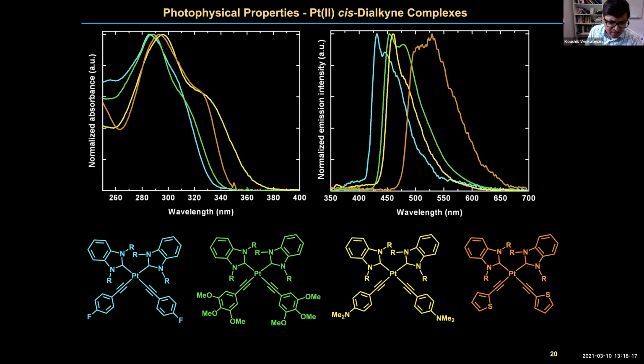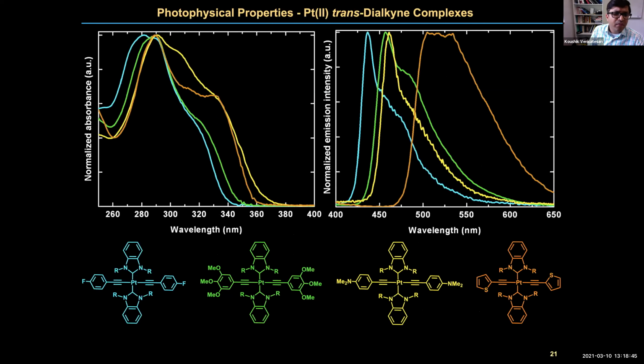Now, these are the cis compounds, and the photophysics was similar to the other chelated carbenes. Now, this is a fluorinated benzene and fluorobenzene, and as you can see, depending again on the donating ability of this on the phenyl ring, the photophysics, the absorption as well as emission, pretty much shifted to the red.